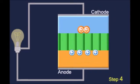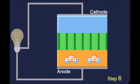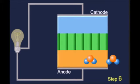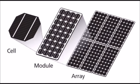When the electrons reach the cathode, the oxygen is reduced to oxygen ions. These oxygen ions travel across the electrolyte to the anode where they combine with the hydrogen ions to create water. This water is then expelled from the system. Each cell undergoes this process. An array of cells operating together creates a fuel cell system. The more cells in your system, the more electrical output.